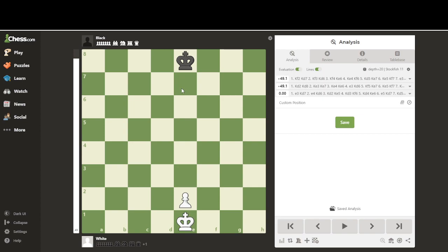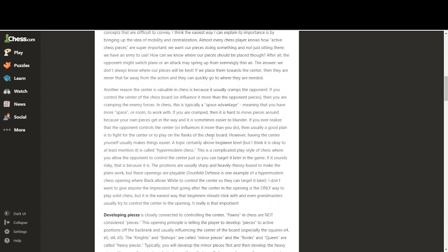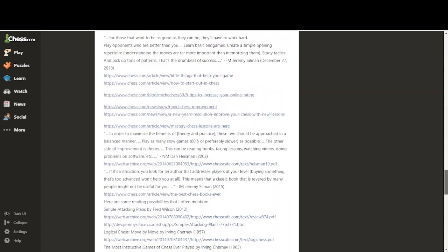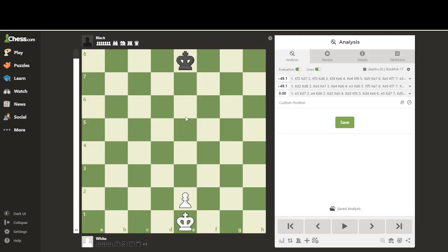Alright, so now on to the fourth piece of advice, which is chess opening principles. Very useful. I wrote a blog post on this a few years ago. I'll just scroll down here. It's quite lengthy. These are just all a bunch of resources at the end. Really useful. But generally speaking, these opening principles, I'll just go back to the chessboard here.